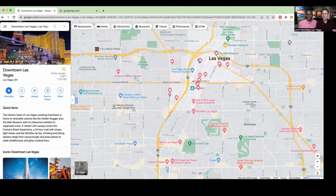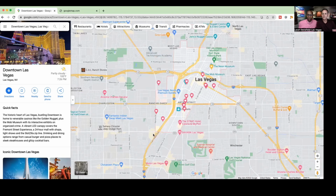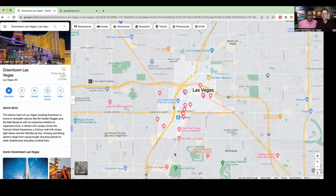So again, this helps you understand location-wise where you may be with those particular properties. So again, that red, if you can see all of that, that's going to be your border area of what is considered the downtown Las Vegas area. Again, here's your Strat Hotel, Sahara Hotel down here, Wynn Las Vegas is down in this area, so forth and so on. So again, all of this is going to be the downtown Las Vegas area. So enjoy those homes.